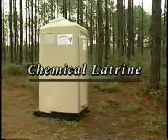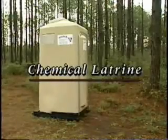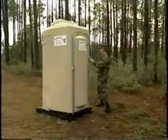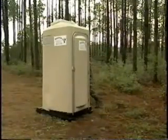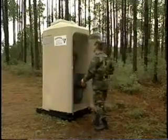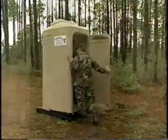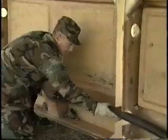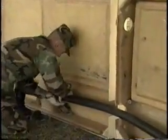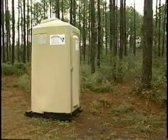When available, chemical latrines are the most extensively used latrine option. These latrines can be moved easily. The number of servicing units can be added to or reduced depending upon the requirements at hand. Chemical latrines are usually leased from a contractor. It's responsible for the maintenance, service, and waste removal. Contractors relieve CE personnel for more vital, mission-oriented activities.